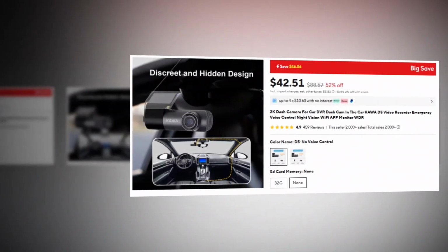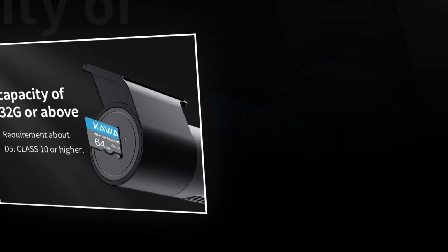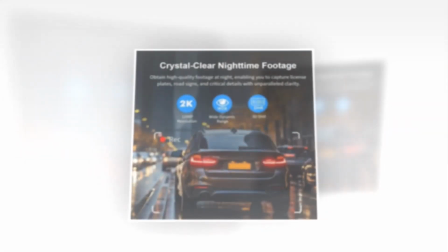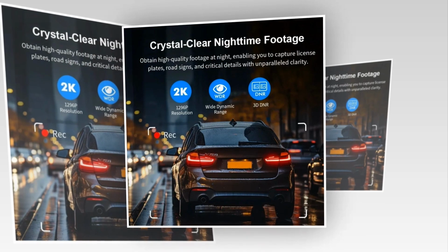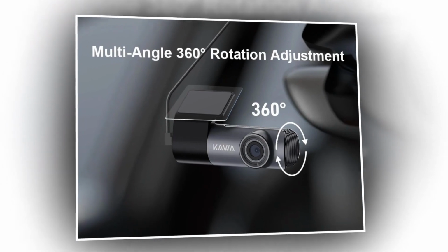This Dash Cam has 4.9 rating and 2,000+ unit sales on Aliexpress, so that we recommend this Dash Cam to you. Supporting memory cards up to 256 GB, you'll have plenty of storage for hours of high-quality footage. Whether you're commuting through busy city streets, embarking on long road trips, or simply parking overnight, this KAWA D5 Dash Cam has got you covered. It's the perfect tool for capturing critical moments and providing peace of mind.